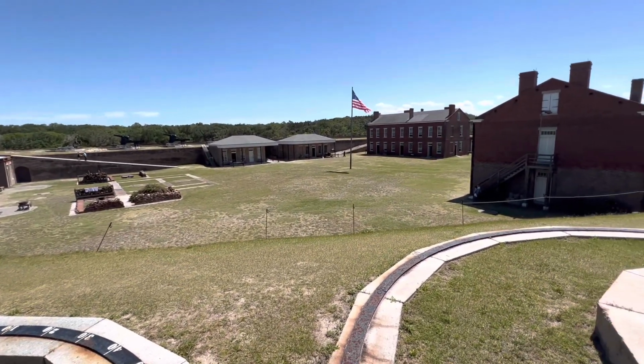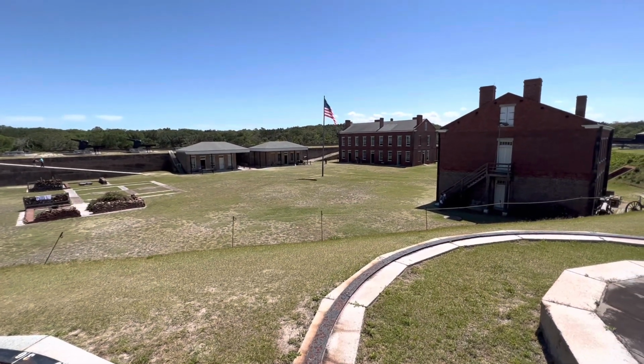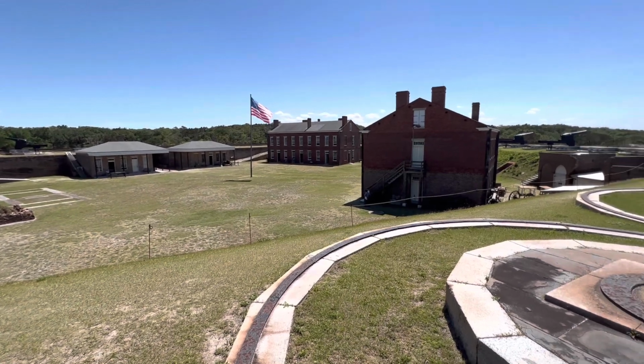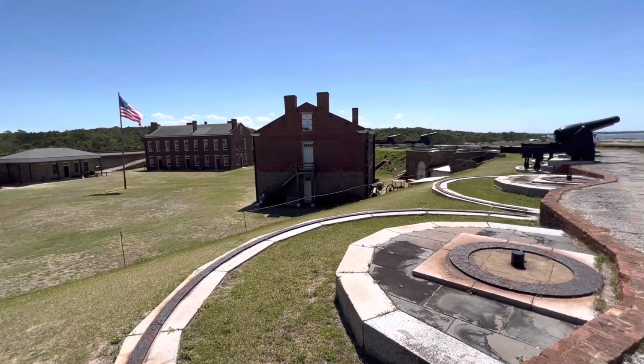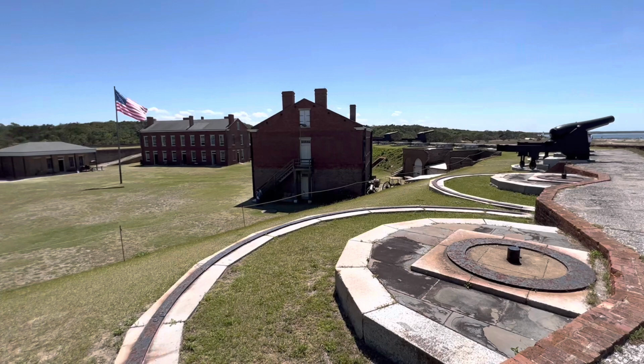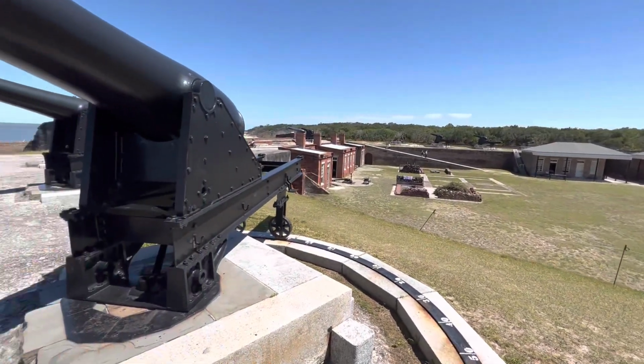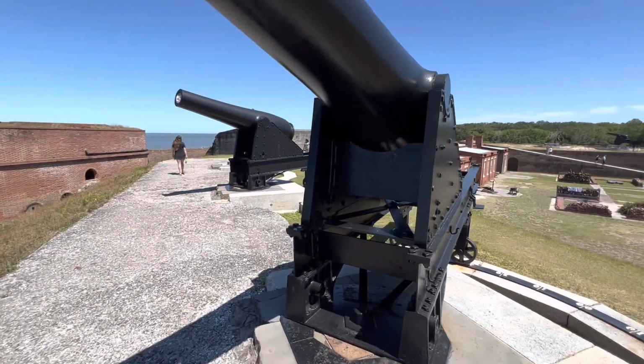That's where we were just at over there. We met Christine doing the tin photography. What a neat lady. Really enjoyed talking to her. What a professional. It's like a scientist and a photographer all in one, to be able to do those pictures. This amazing lady.